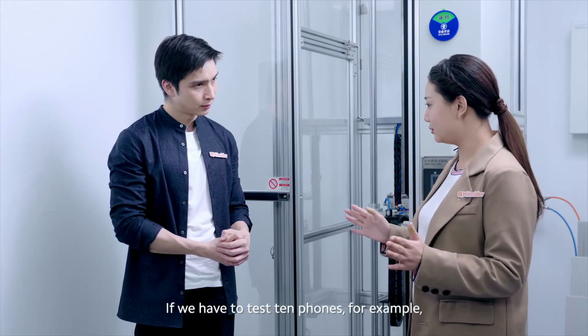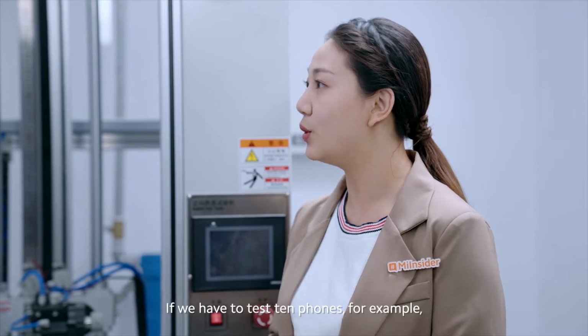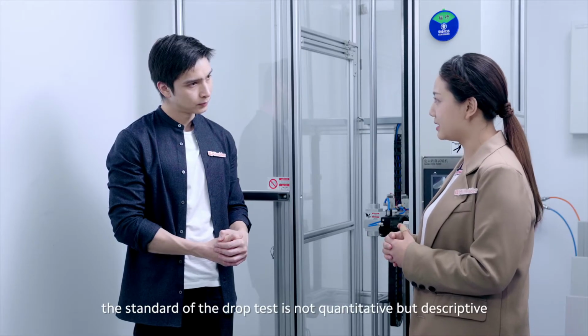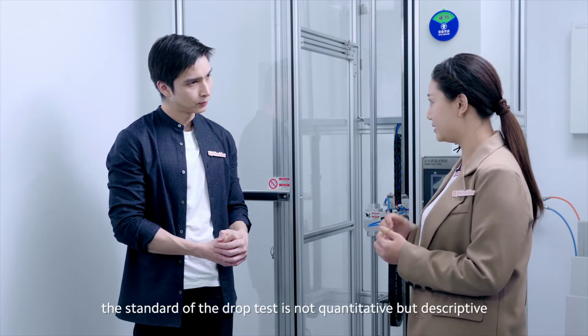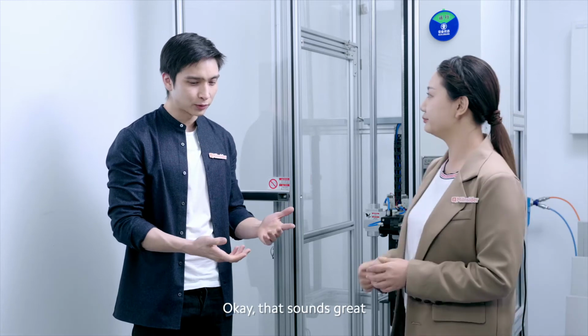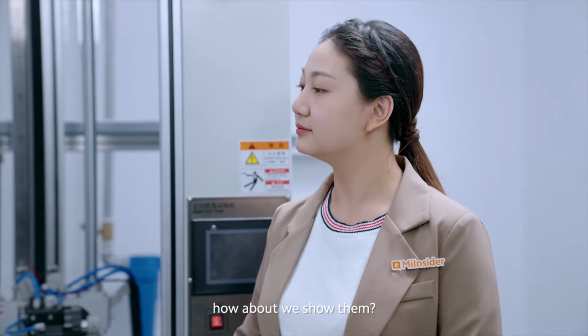If we test 10 phones, for example, and they are broken, they won't pass. But actually, the standard of the drop test is not quantitative but descriptive. We have to evaluate the degree of the wear. Okay, that sounds great. Rather than talking about it, how about we just show them?